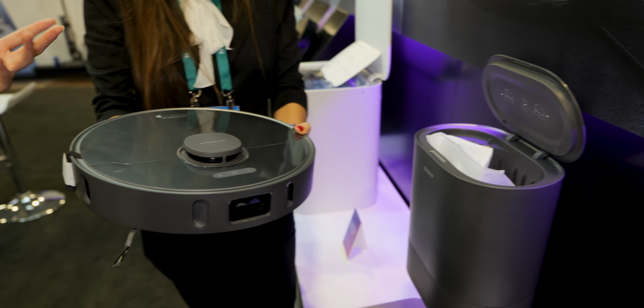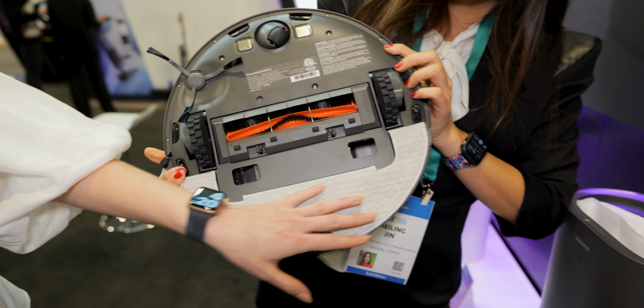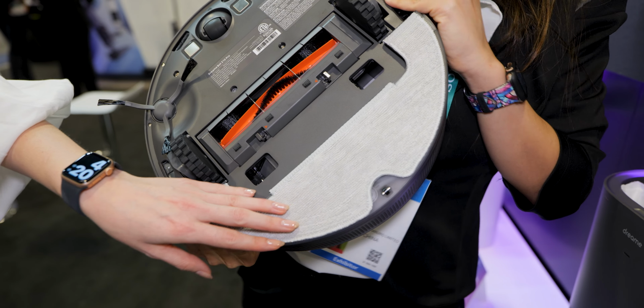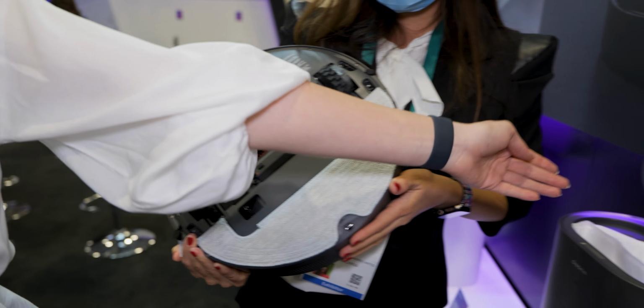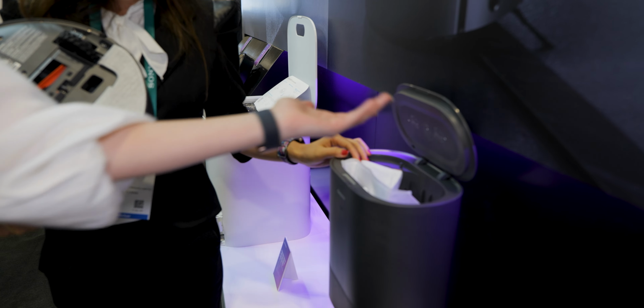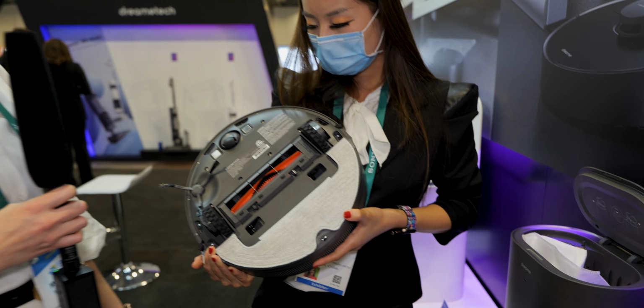And if you flip it over, you will see that the mop portion, you would have to fill it with the water and clean it manually yourself, but the good part about it is that you don't have to worry about the trash and dust.